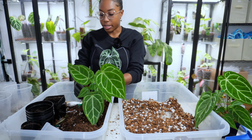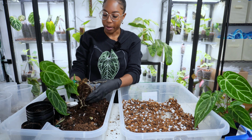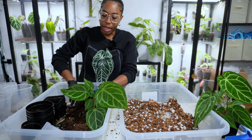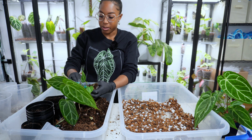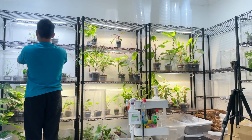So the one thing that did get done in this room was James was nice enough to come in here and swap out all of my grow lights for the white ones like I was telling you guys about. And I feel like it looks so much better. I'm going to insert some clips so you guys can see the difference. I really like it. I just prefer the white so much better over the yellow.